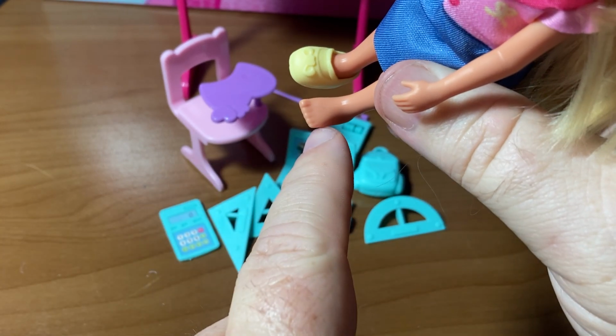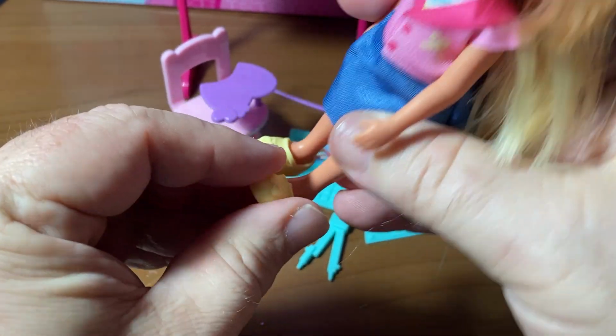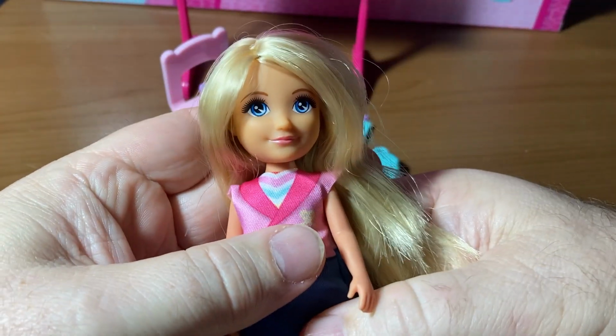And then on her toes, she's got little single toes. So she can go this little piggy went to the market, this little piggy stayed home. So she can do all of that. And that is a very adorable face.